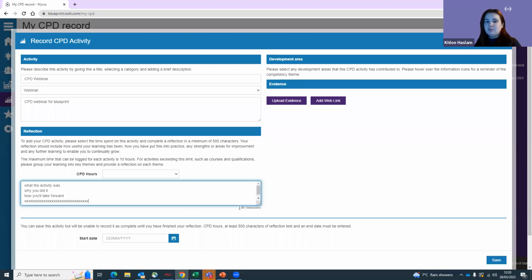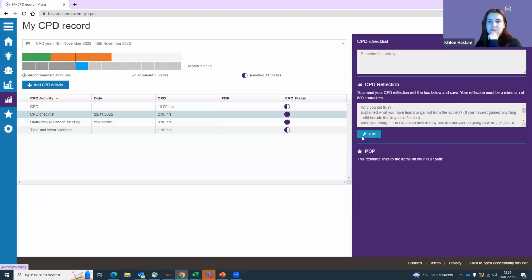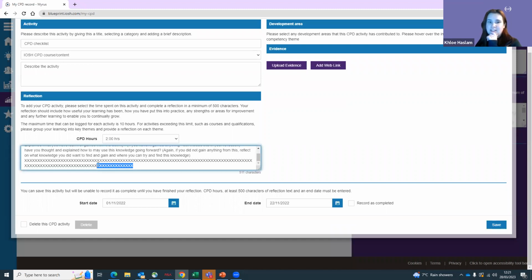So as I say, you are required to do 500 characters. If I close this down and give you an example, you'll need to put in the 500 characters. Now you cannot save it as a complete activity until you have 500 characters. As you can see, I've just deleted some text from it and it's got rid of the completed box.